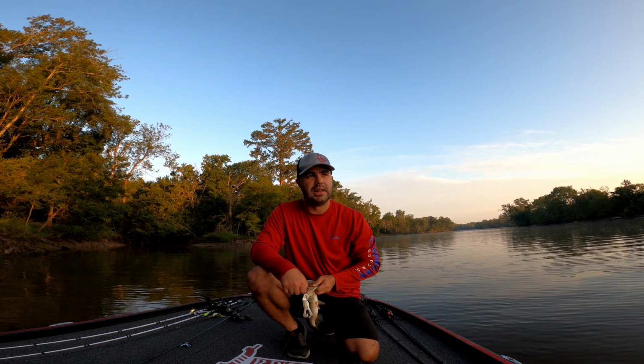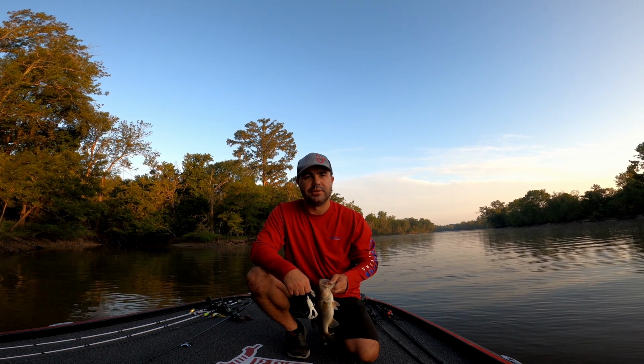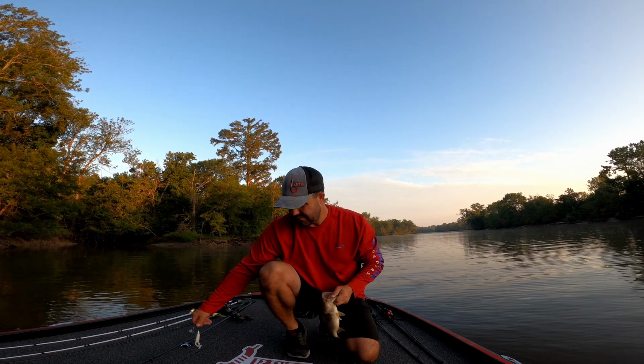Heck, why not? Let's do an MLF style where we weigh all our fish. But I am going to keep my 5 best fish just for a photo at the end for you guys. So there we go, first fish of the morning. It's like my 5th cast.